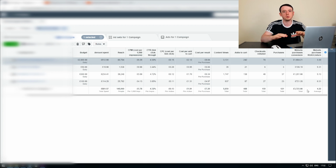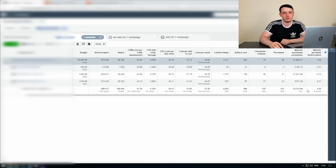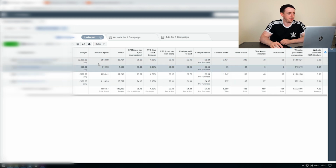And remember, this is just cold interest campaigns. No one's heard of me before. No one's seen the product before. I'm not retargeting anyone other than this £20 retargeting thing here. I don't really have anything else going on. There's no lookalike data. It's purely interests.